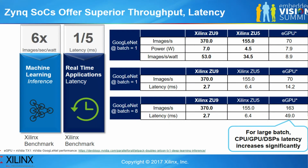To start out, I'm going to give you some numbers, okay? So we took the Zynq SoC and compared it with an embedded GPU in terms of both the performance per watt, that's the efficiency of implementation, as well as the latency. The numbers that we have really are 6x better than the embedded GPU, and the details are in the part of the slide, and I'll go over them, as well as 1/5 the latency of the embedded GPU.